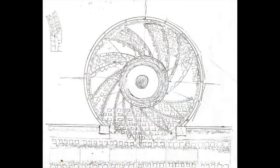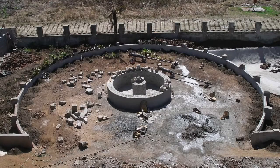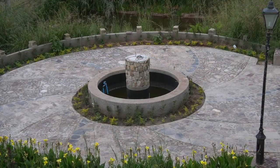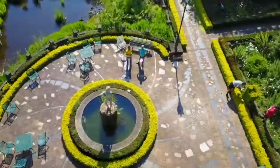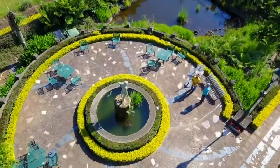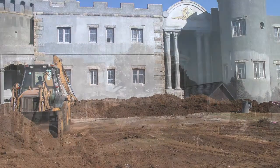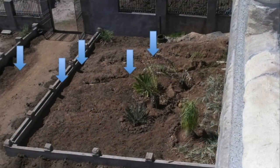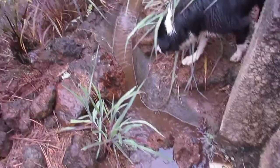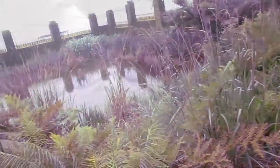Using a drawing on an A4 as reference, the main feature was going to be a large circular space with a pond in the middle and a clockwise, fan-like paving design around it. Firstly, the previously flat space had to be contoured. It was great fun to design a partially submerged canal system that would direct rainwater from the castle roof into the main pond.